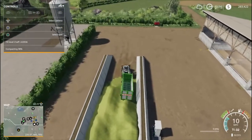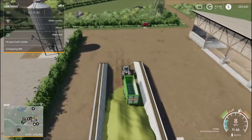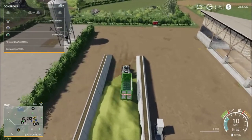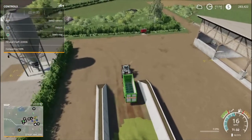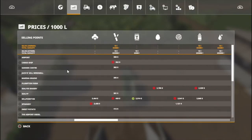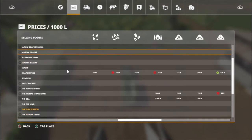That should be quite a chunk of change. Let me finish this compacting here and we'll take a quick look and see what silage is going for. All right, so let's pull out of here. Let's pull this up and silage is right there. Well, it's down 753. That's the cargo ship. Where's the BGA? Where is the BGA? There it is.